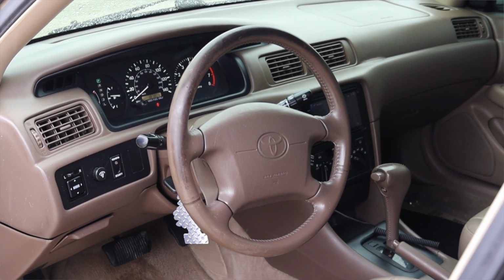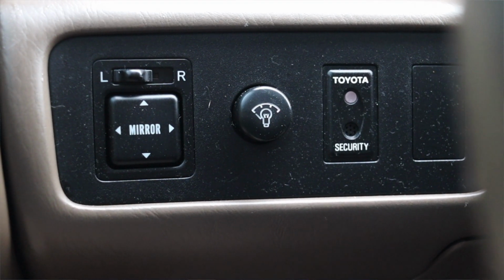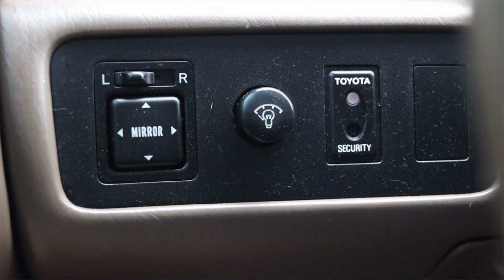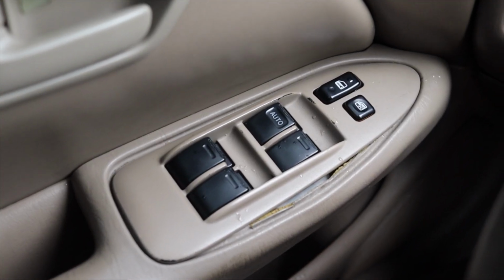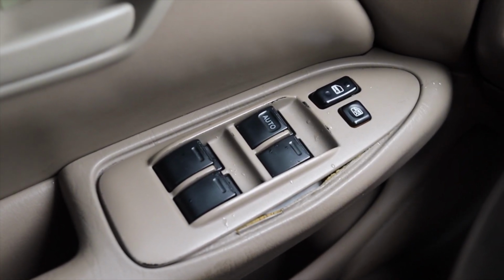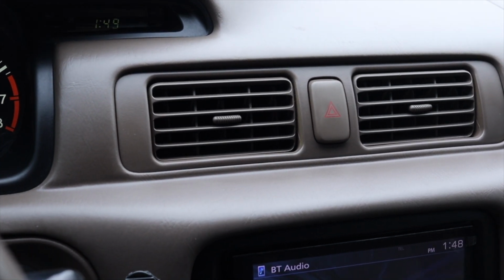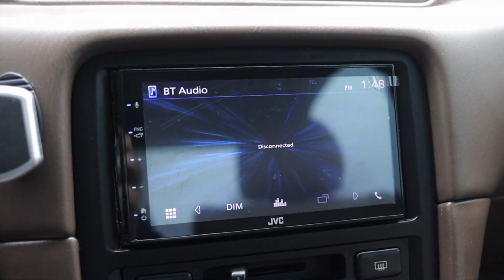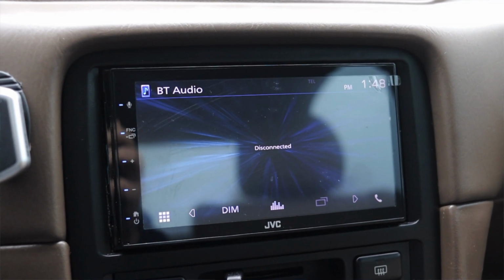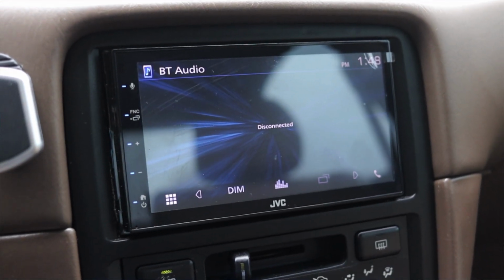Bland, basic, yet functional. Off to the left, I do have a climate control vent, as well as my power mirror switches, gauge dimmer switches, and my security. I do also have a little coin holder down below that. Moving on to the door, we have our lock and unlock, window locks, and power windows. Moving into the center, we get 2 climate control vents and the hazard switch. And then, of course, the radio has been swapped out because most radios from the 1990s don't hold up with modern tech, and it's something easy to swap out to make life a lot better.